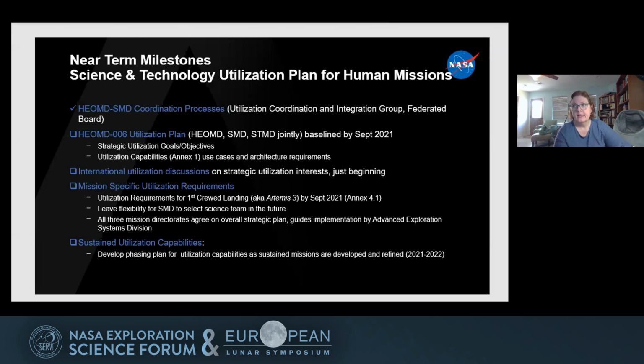Then our forward work into next year is to make sure we've got good phasing of all these utilization capabilities and that we've got an overall agreement on that plan that can be flexible as, of course, missions will change, timelines will change, and so that we can really move toward a sustained planning and collaboration approach for utilization of the moon. So I'm happy to take any questions that you have.